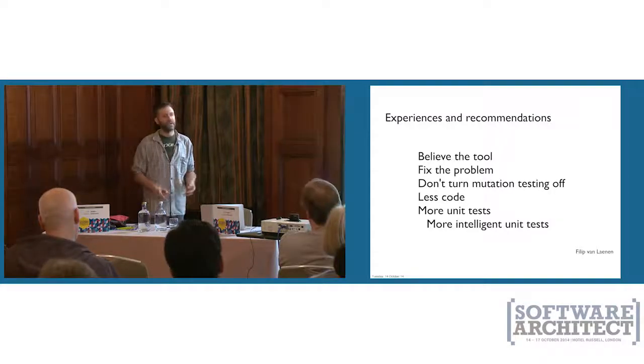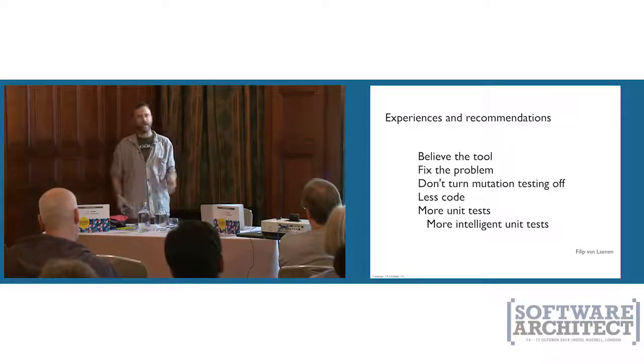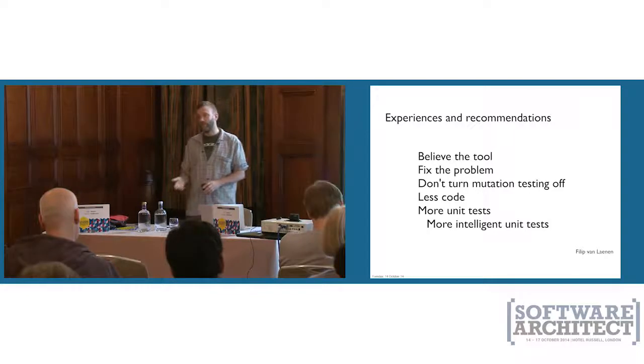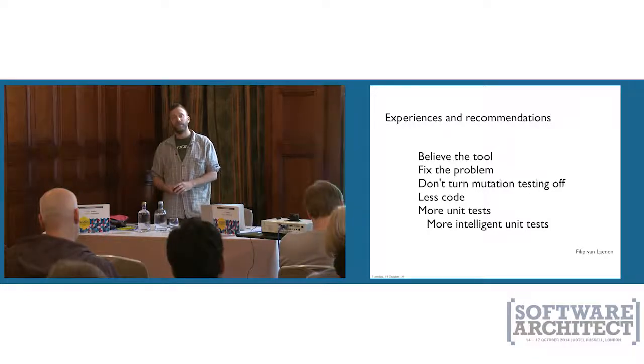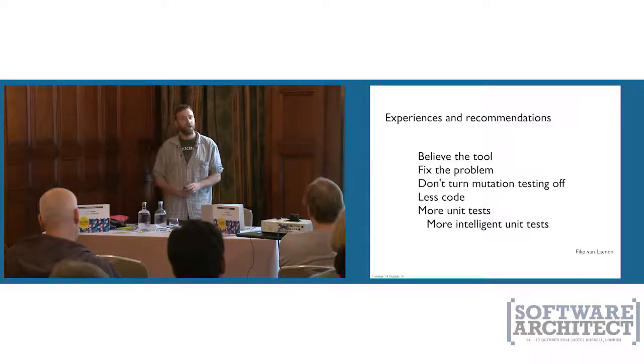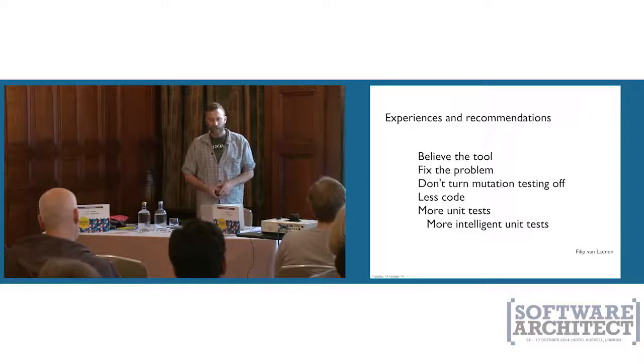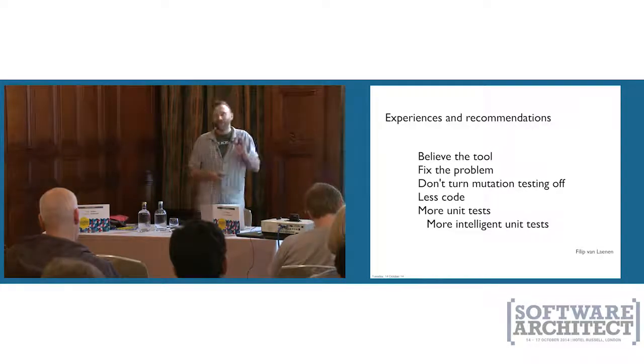So the same goes for eating sweet foods, smoking, you name it. There are an awful lot of habits out there, and mutation testing is just another one of them. It's good for you, but it takes effort. And if you leave it for too long, then it becomes insuperably hard to start doing it again.